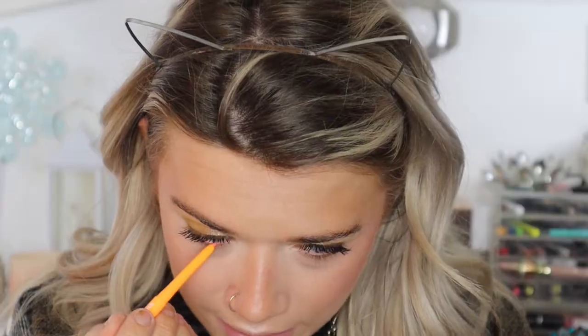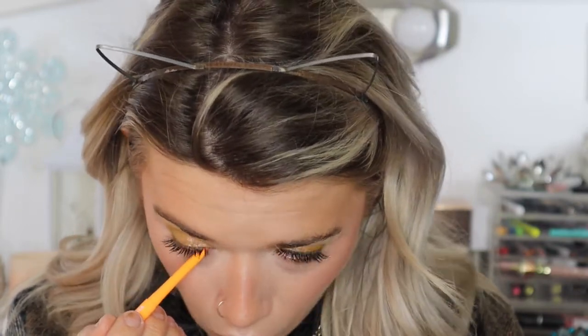This one I'm holding is UNTZ. I don't know what that means. So I'm going to go ahead and apply this to my lower lash line. I thought this would look really cool with the yellow makeup look. And like I said, these last just so long on the waterline. They don't fade. They last all day long. So there is that color. Super cool, very bright.